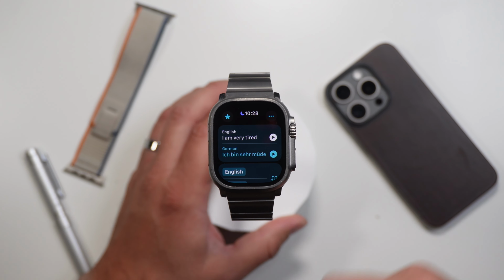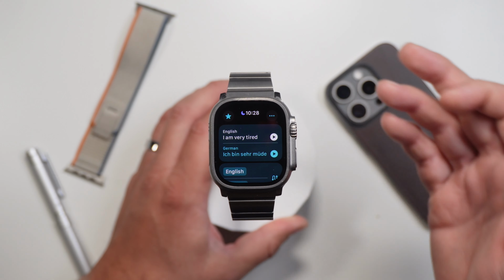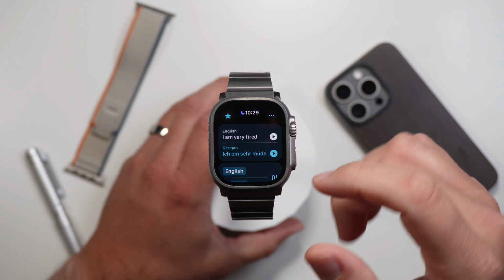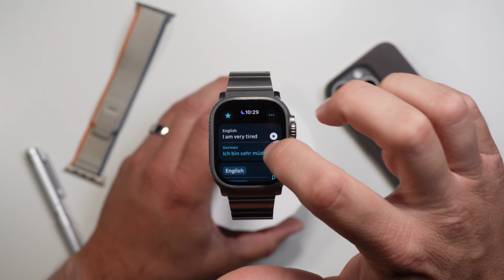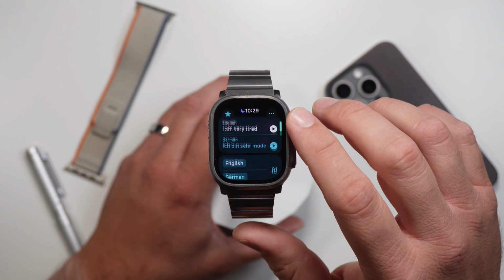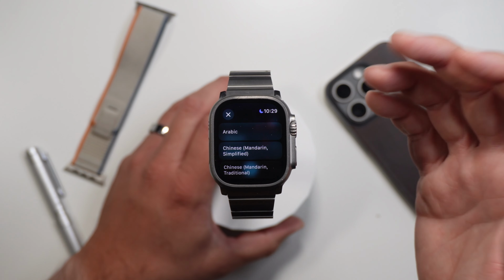And it translates. Now, I said that because I actually know what that was in German. That's all I remember from German class. Sorry, teacher. I can't even remember your name right now. And then you can actually hit the play and it will say the words for you too. Ich bin sehr müde. And that's perfect. And there's a bunch of different languages. It's not a ton, but it has a decent amount for it being on the watch.